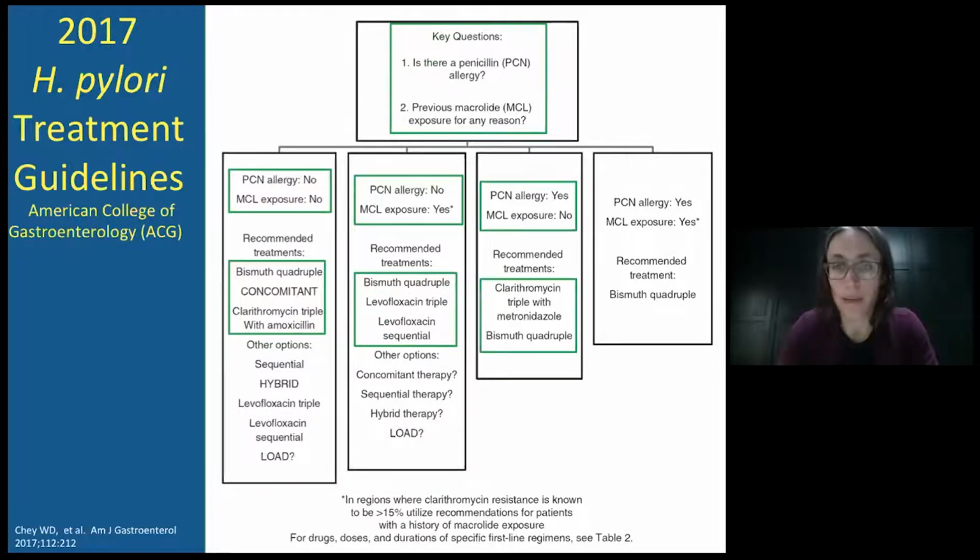If a patient has penicillin allergy but no macrolide exposure, you can consider triple therapy with clarithromycin and metronidazole instead of amoxicillin, but in general, people lean more towards bismuth quadruple therapy in this context. And if a patient has both penicillin allergy and macrolide exposure, you're going to end up using bismuth quadruple therapy.